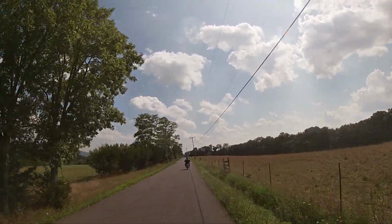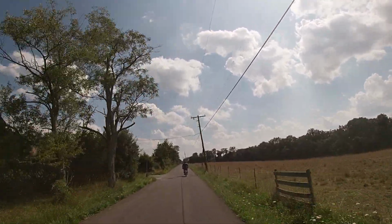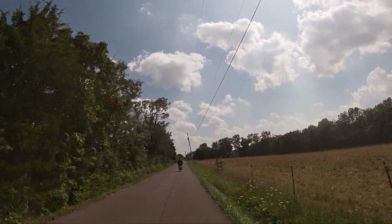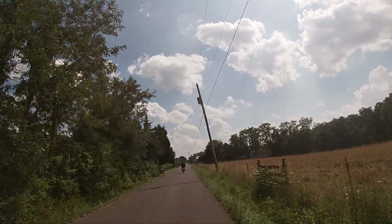This Highland Ridge Road turned out to be my favorite road in this video. It's got some really great views and it rides along some nice countryside. Well worth the look if you decide to ride it.